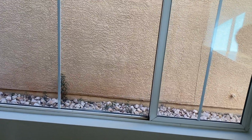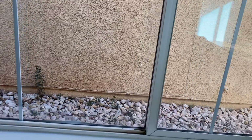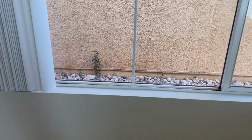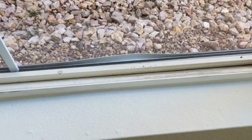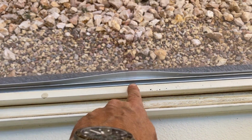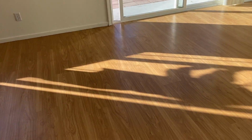And the windows themselves are showing some signs of aging. So it is somewhat difficult to open. Well, I can't even open this one. So we're going to have adjustments done on all the windows to make sure that they're properly greased, maintained, and at least get some more life out of them. But as you can see right there, there is some warping of the plastic, and that's just due to aging of these windows. As we go into the living room, we also see some more wood damage.